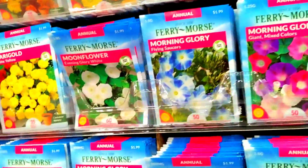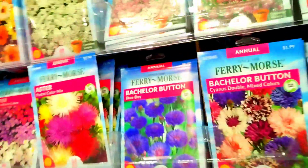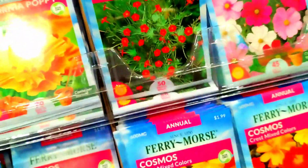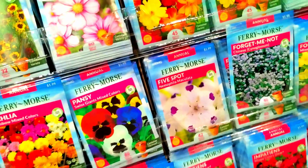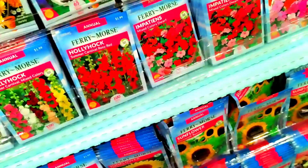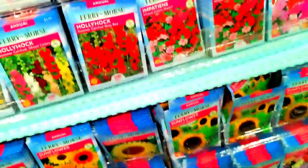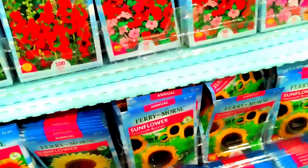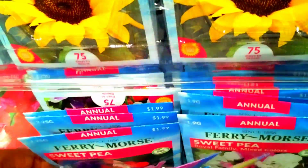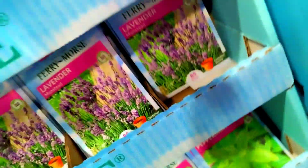Now, as far as flowers, guys, I have so many flower seeds that I have harvested from my own flowers. But I love these here. They are really cute. I've had them in my garden before. Now, I would never have to buy another sunflower seed. I got lots of those. And this is one I'm going to focus in on this spring season.